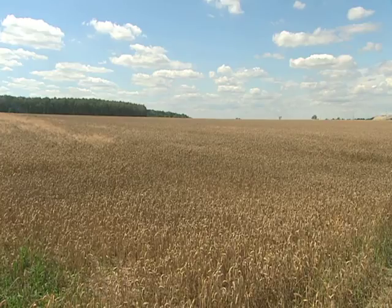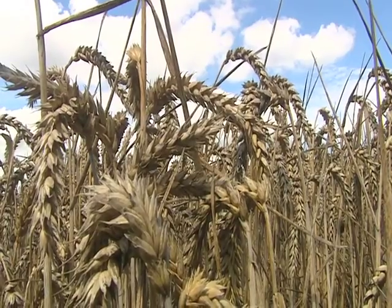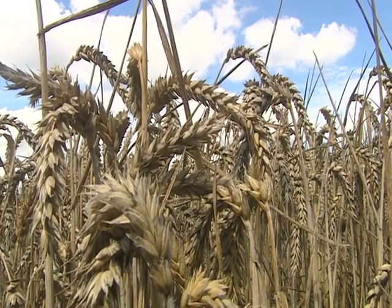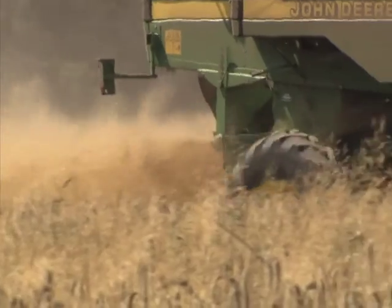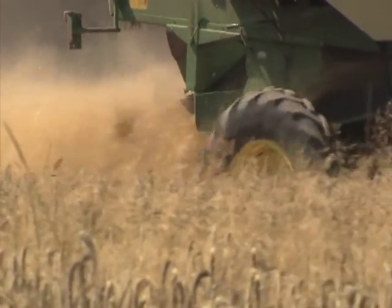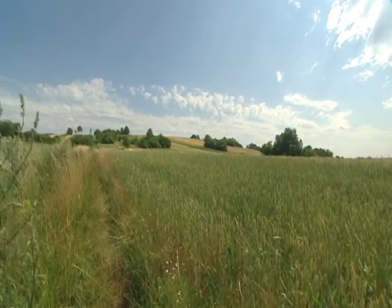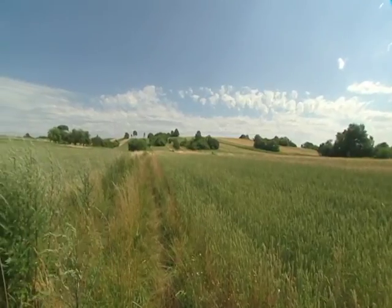Large fields, free of weeds and sown with only one plant species, are a desert in terms of biodiversity. There is no room for anything else but the crop. The Common Agricultural Policy is being, however, gradually changed. The successive reforms make its impact on the landscape and wildlife more favorable.